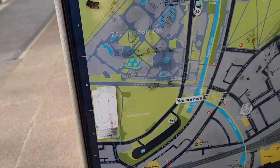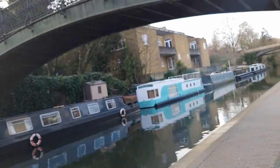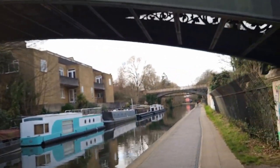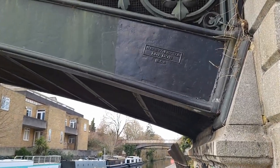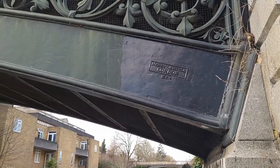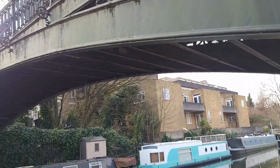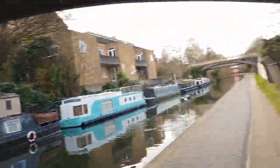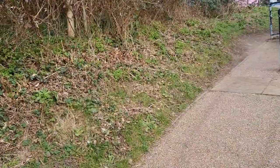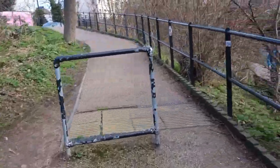Which is great. To give you an idea, that bridge was constructed in 1864, so the canal was opened and then they decided to put that bridge going across to take it into Regent's Park. Let's just take a walk up there and have a look at the views going down across the canal.